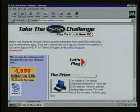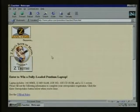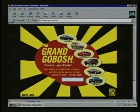So I can say I want to enter the contest, but I don't want to get on somebody's mailing list? Exactly. All right, fair enough. So I can win a camera? What else can I win? For cameras, we've got some computers, laptops. Win a PC from Micron? Uh-huh. Or a Pentium laptop. And then there's also cars. You can win a car?